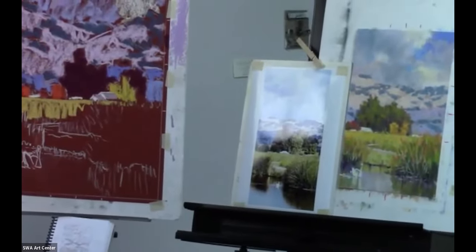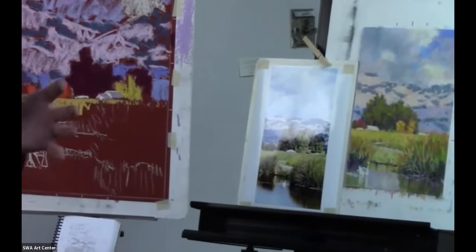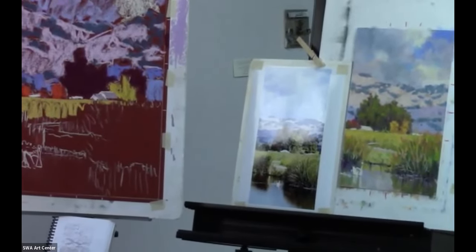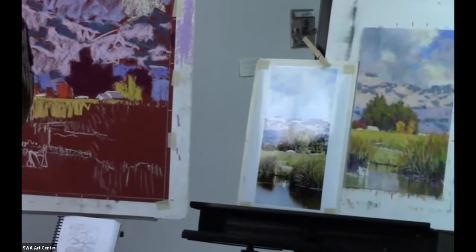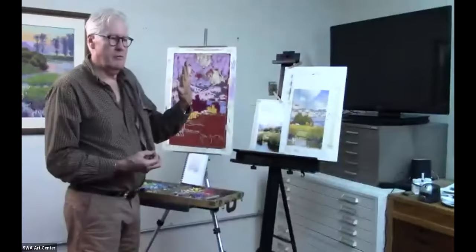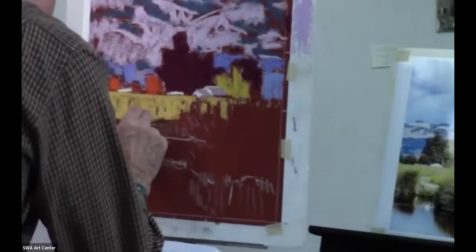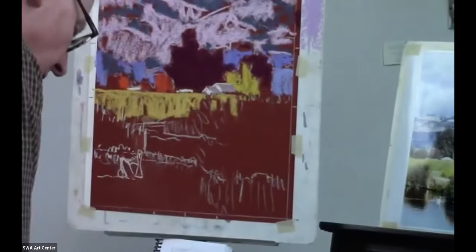I guess that's something I should mention. One of the reasons I like to use tone paper is because it does pull the painting together right from the start. There's a unifying color everywhere, and it just pops through here and there. That's the reason I don't use white, because all these little bits of white are popping through and diluting the vibrance of the colors that I'm putting on top. I guess I should put that little path in pretty quickly, right here, or I'll lose it.